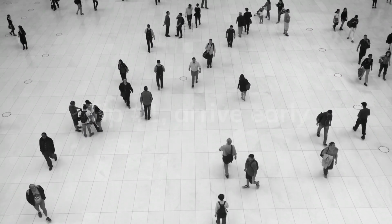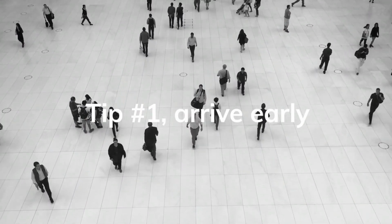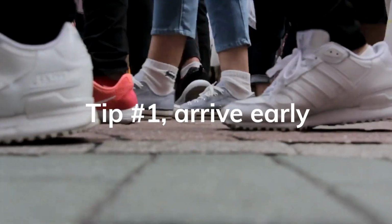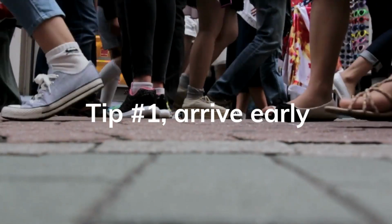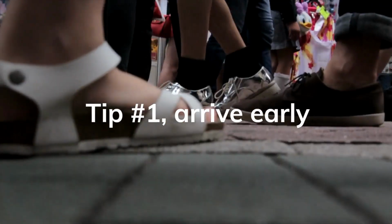Tip number 1, arrive early. It's always a good idea to arrive at the airport at least 2 hours before your domestic flight and 3 hours before your international flight. This will give you enough time to check in, go through security, and find your gate.